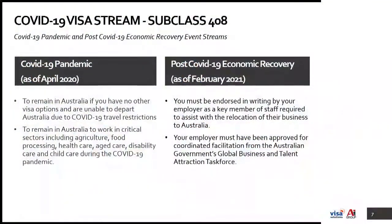Casting our minds back to April, the other thing that was introduced was the COVID-19 event visa, subclass 408. Now, there's two announcements that are relevant here. One was the one in April, and it was announced that you would use this visa where you had to remain in Australia, you had no other visa options available, and you're unable to depart due to the travel restrictions. So it was a visa of last resort, if you like. You also had to meet some other criteria. You had to have employment in a critical sector: agriculture, food processing, healthcare, aged care, disability, childcare, and a number of other sectors.